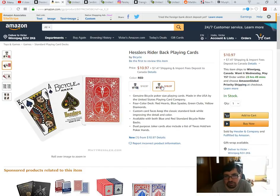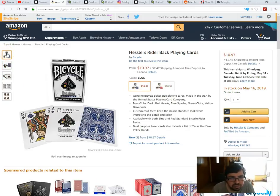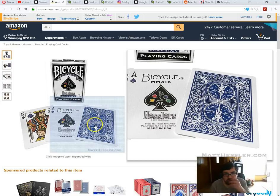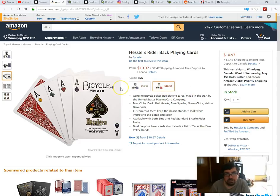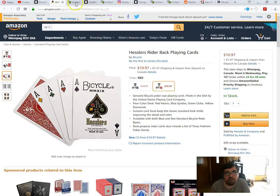I'm not 100% sure if they're both new, if it's just the red one that's new, I can't recall. I would have to check to see if there's any differences that I can tell from the Tough Case to the original ones. But they're pretty cool. They're just rider backs with kind of modernized faces, and there's a different color for each suit. I'm a fan of that. And there you see the red one. Moving on.